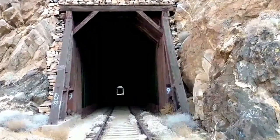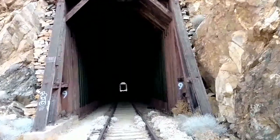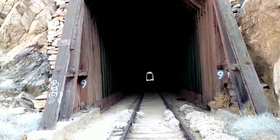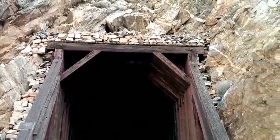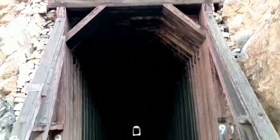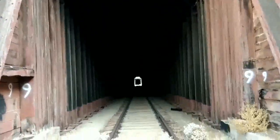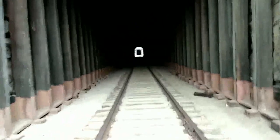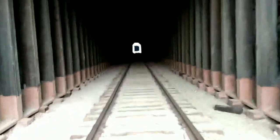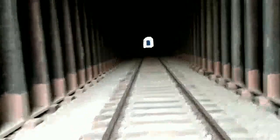Alright, so I thought this was pretty cool. We've got double tunnels, one tunnel right after the other. And one thing that I noticed about these railroad tunnels is that they have this nice stacked rock on top and on the sides. Kind of reminds me of the miners, how they would stack the waste rock inside of the mines. So yeah, the miners and the railroad workers had a lot of the same techniques.